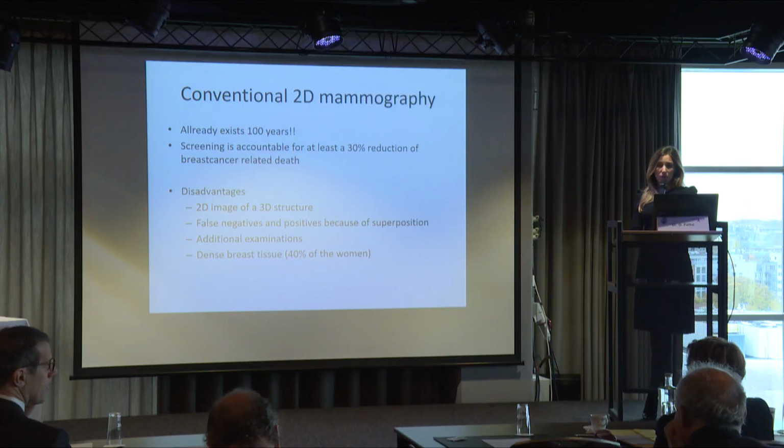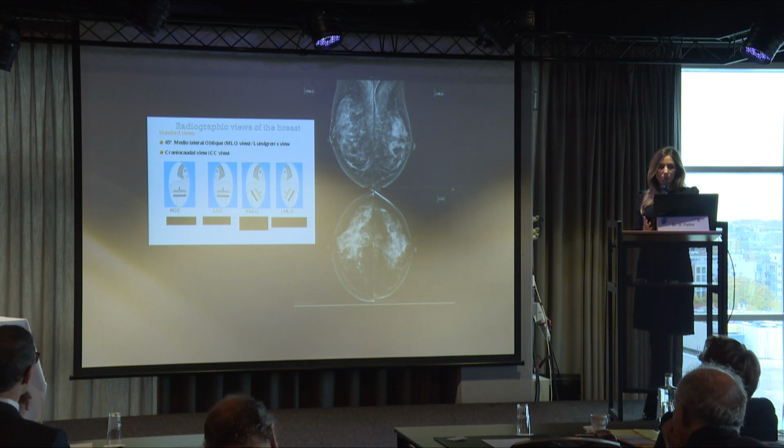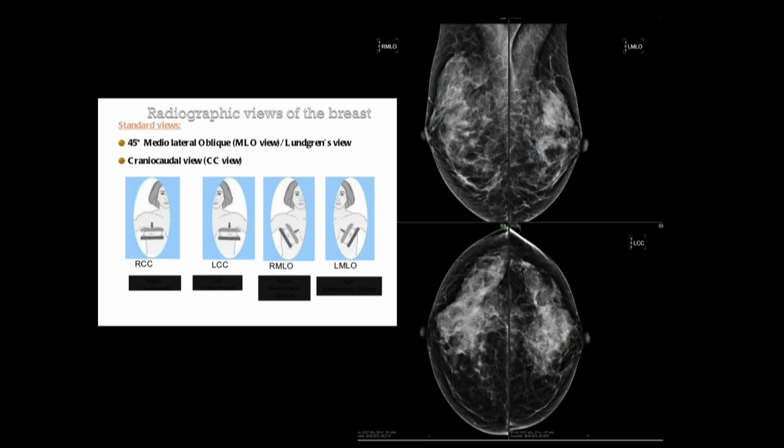And one of this is, for example, the 2D image we make of a 3D structure. Also false negatives and positives because of superimposition. Additional examination is very often needed with extra pictures, ultrasounds, etc. And it poses great challenges in dense breast tissue, and 40% of the women have a category C or D breast tissue. Well, this is just a picture of what we do in the screening. We make 2 pictures of each breast in 2 different angles.